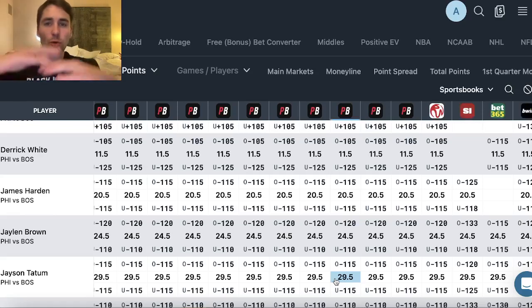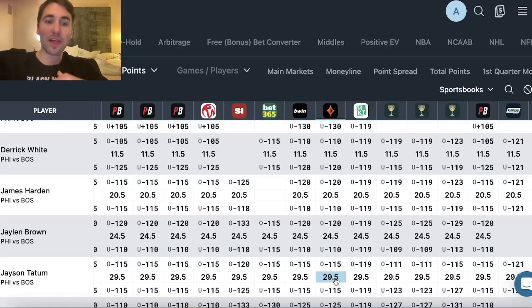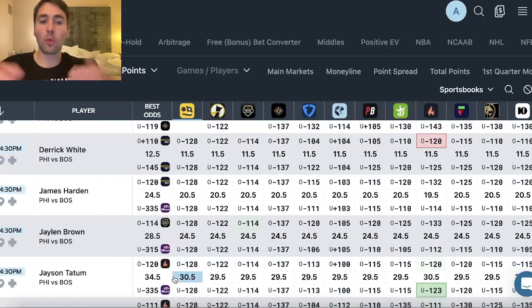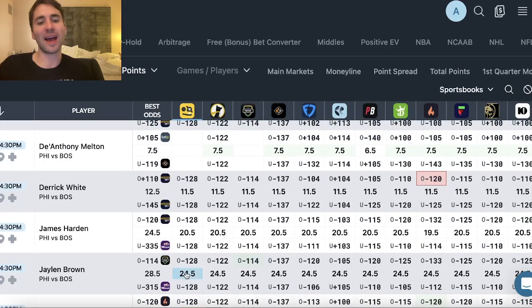So their line is too high. We have dozens of sportsbooks. All these sportsbooks are data points telling us Tatum's line should be set at 29.5. Parlay Play had him at 30.5. As you can see right here, we found value in the market. We want to take Tatum's under. Parlay Play, they're too high relative to every other data point. All these sportsbooks are data points telling us where a line should be set. And on Parlay Play, they have Tatum's line at 30.5. All the other platforms are at 29.5.